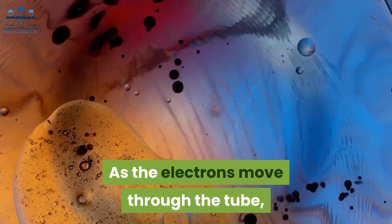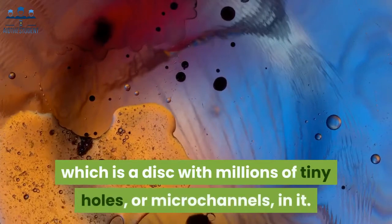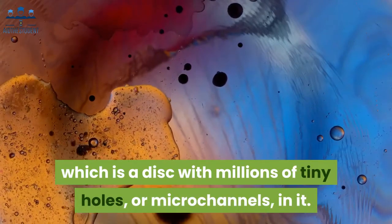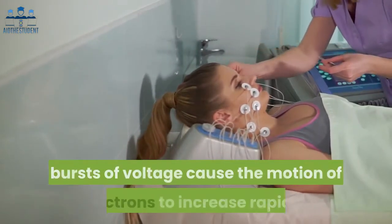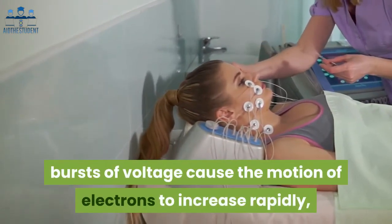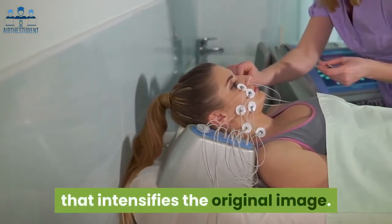As the electrons move through the tube, they flow through a microcanal plate, which is a disc with millions of tiny holes, or microcanals, in it. As the electrons strike electrodes on the microcanals, bursts of voltage cause the motion of electrons to increase rapidly, forming a dense cloud of electrons that intensifies the original image.